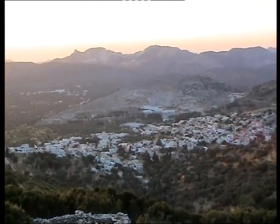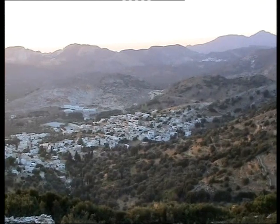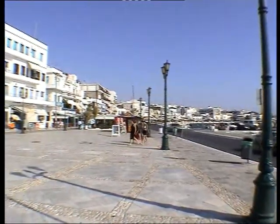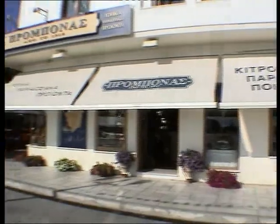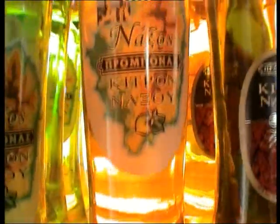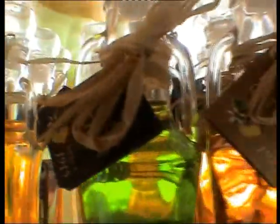The back countryside of the island leaves us with unique images. However, the capital of Naxos, Chora, shows its modern cosmopolitan face. And now it's time to try Kitro, the traditional liquor of Naxos with exquisite taste. It comes in various flavors as well as in conserves.